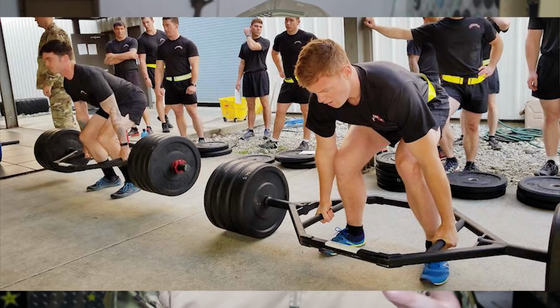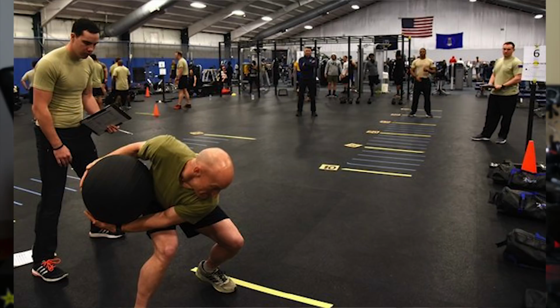In this one, I'm just going to evaluate and compare the ones that are very similar to each other in the different branches of the military. Also, some things to note is that the Army and the Air Force are looking to make some changes to their physical fitness test. So I won't be covering those changes. I'm just going to go with what the current physical fitness standards are for the different branches of the military as of making this video.